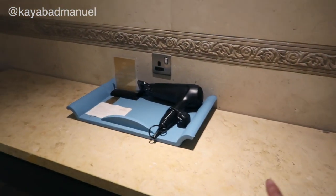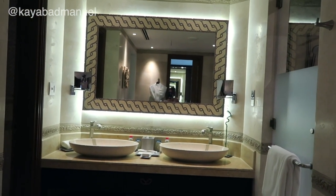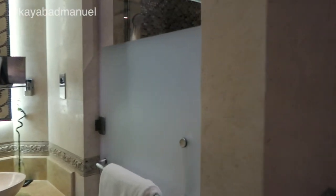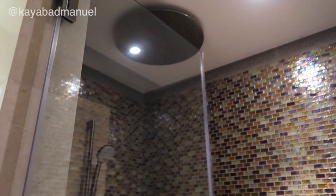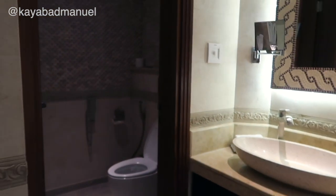So, you have your blower here. And then you have the two sinks. His and hers, whatever. And then you take a bath here. I haven't seen the shower area pala. Let's open. So, it's spacious. And then, there's an option for rain shower. There's also a normal detachable one. And then, that's your toilet. And of course, bidet is life.